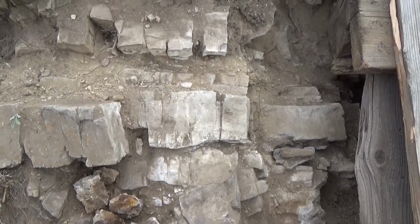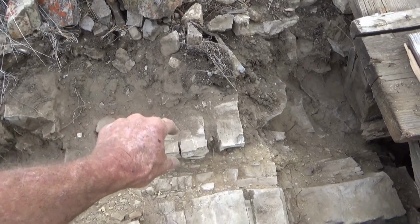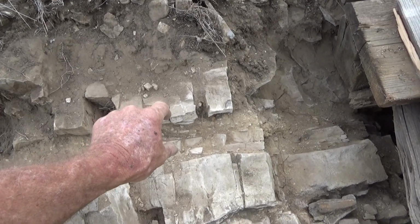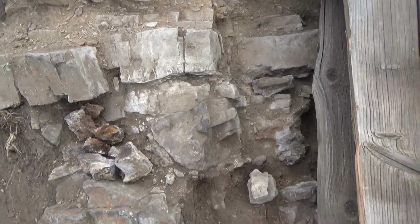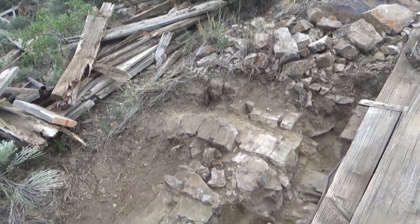Big quartzite structure, thin discontinuous shale, dolomite, shale, mess. That's the sequence we're looking for. So let me get back to timbering now.